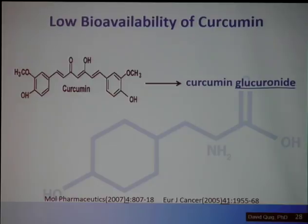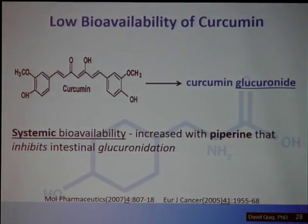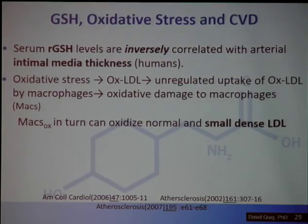But remember that curcumin has extremely low oral bioavailability. If you want to work on inflammation in the gut, curcumin's great. But the problem is curcumin gets glucuronidated in the gut, and that inhibits its absorption. So what you want to use is a curcumin that has the black pepper extract, because that markedly increases the bioavailability, as well as consume it with a meal, particularly because the curcuminoids are fat soluble and you want to have fat in the diet to enhance the absorption.